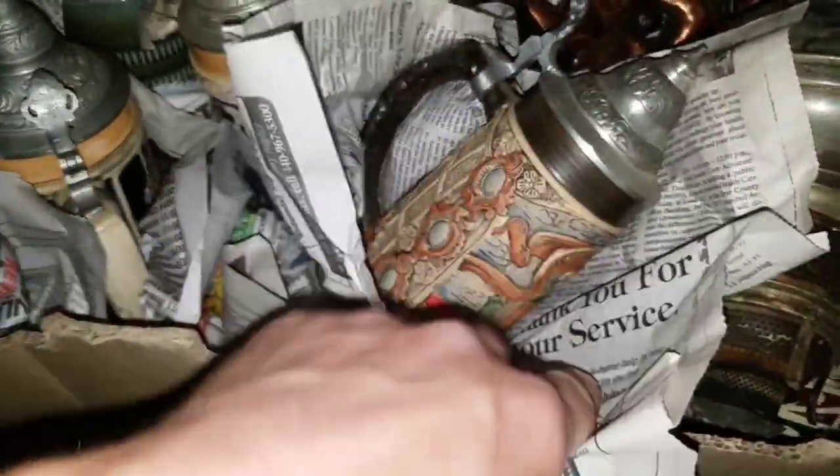There's some steins. Some steins can be worth, oh yeah, this is a good stein right here. Marked on the bottom, I can just feel it. It feels nice. Well made. There's a bunch in here.